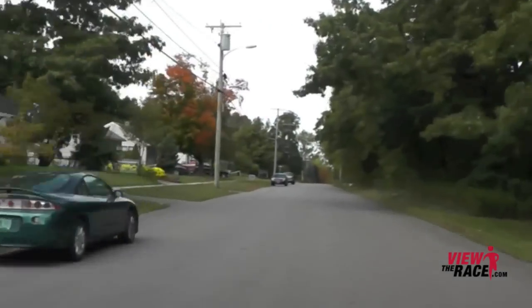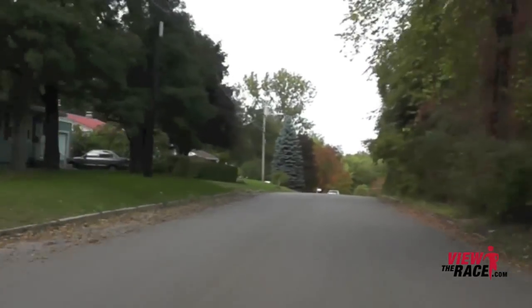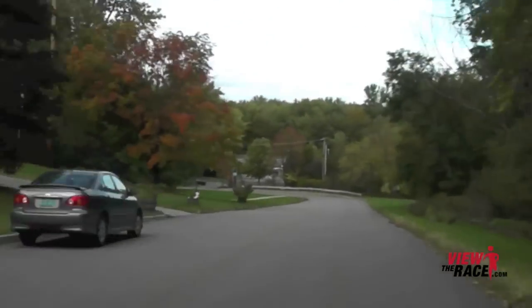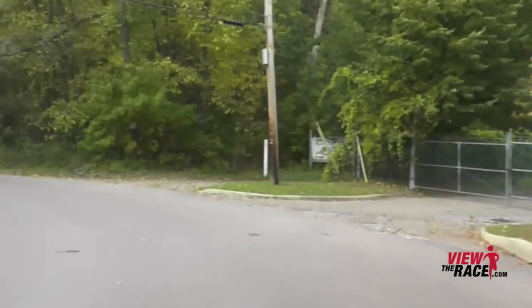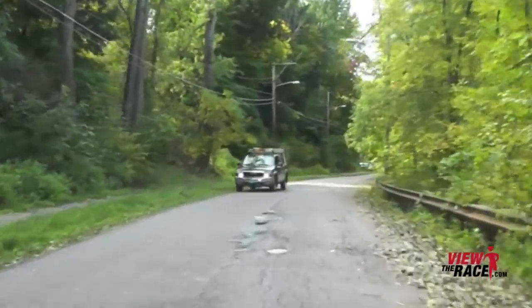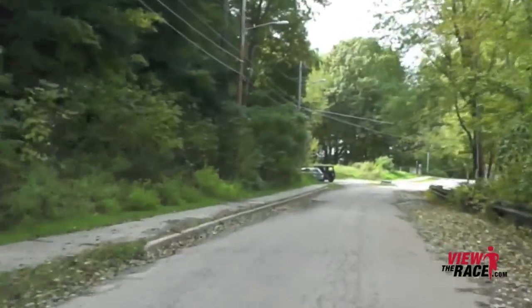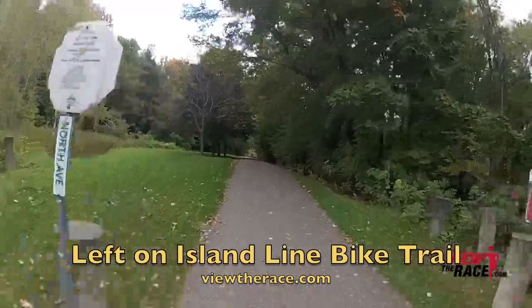So as we continue to work our way up North Avenue, we're going to come over the top here and we're going to have a very fast downhill. It's not overly long, but it's a good downhill. Then it just flattens out. And as we work our way through this little wooded section, we're going to take a left and we're going to be on the bike trail again.